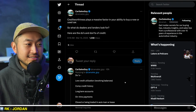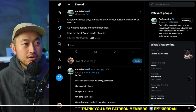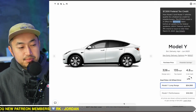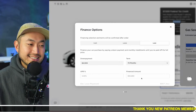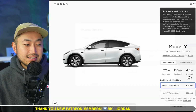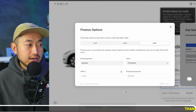But shout out to Car Sales Guys for wrapping this all up in a tweet. If you are a first-time auto loan buyer, a first-time Tesla buyer, these are my tips for you. The first thing is, unfortunately, most likely you will have to go through Tesla financing, and you will have to use Tesla financing to get the 5.59%. I mean, there is still a light at the end of the tunnel. We'll talk about that, what to do after that.